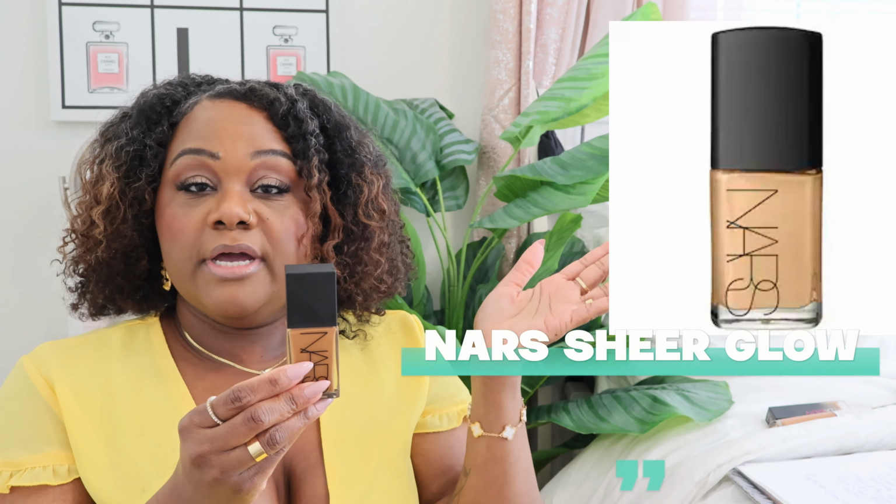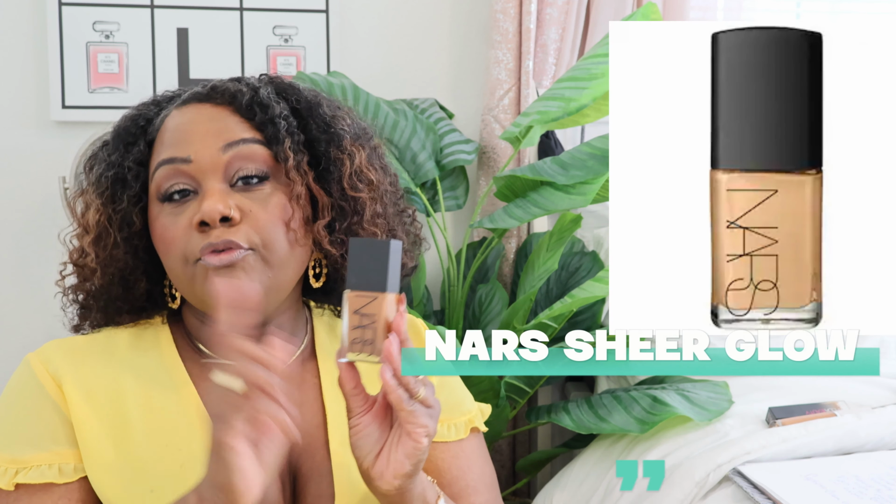So this is the one that I got, and this is the light reflecting one. And then they also have another one. I can't think of the name of it, but I will link it right here so that you guys can see it. But they're both really nice. I had a sample of the other one, but I decided, like I said, for my aging skin that this one would probably be a better choice. And so I did. I got this one and I really like it.